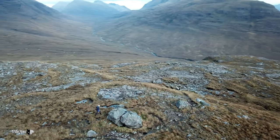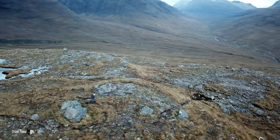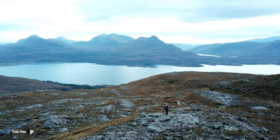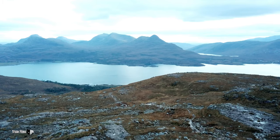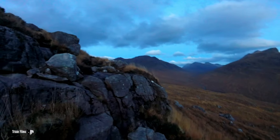After finally descending for another 15 minutes, I was more or less down onto the flat with great views over to Loch Torridon. Well, more or less down now. It's going dark. It's about 4:15.